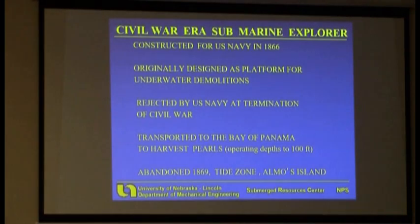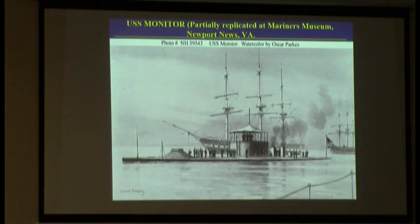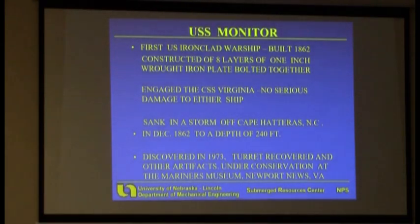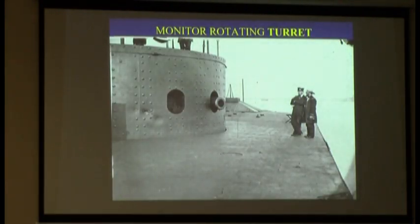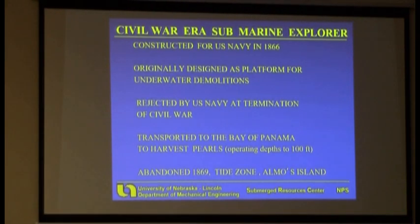And that, of course, is the typical, I believe, go back to this one, the Monitor and the revolving turret. I believe there's a picture of you with that. I think there was a picture of yourself on the Monitor, right? You were standing on board, right? Right. Oh, there he was there. Okay. Well, I'm not going to say much more about that.